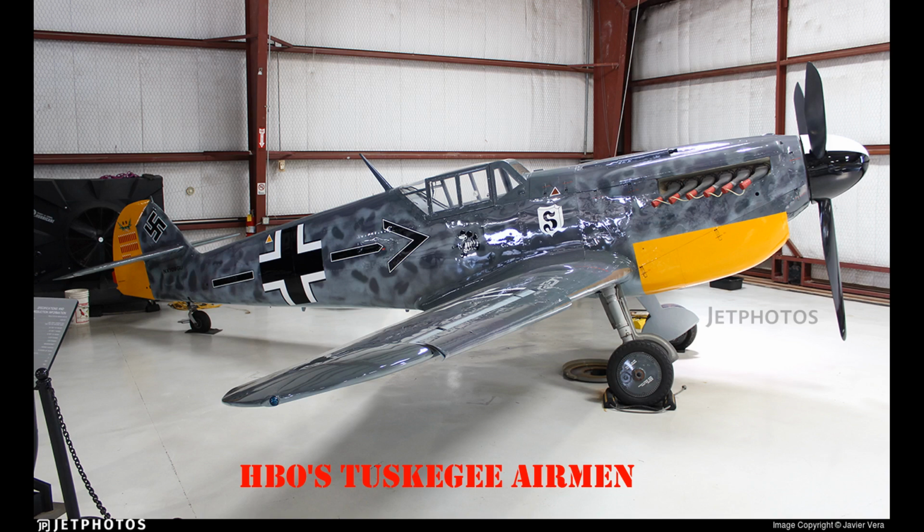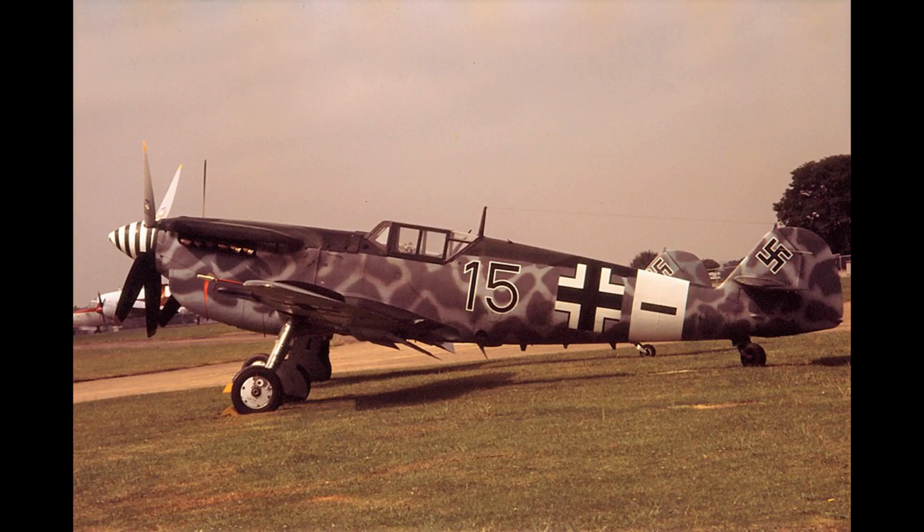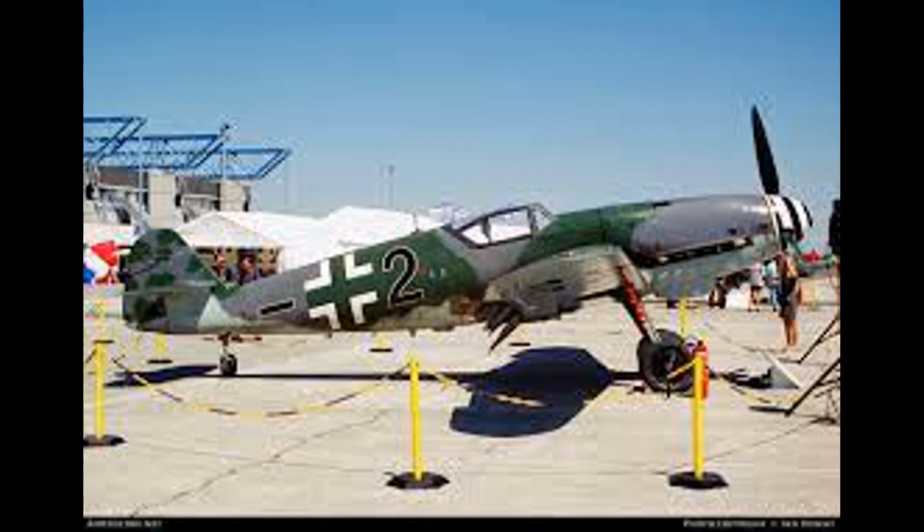The last Buchon that was used was Delta Foxtrot Echo Hotel Delta, and it was based in Germany at the time and was brought over to England to film the Memphis Belle. After that, it went through a bit of a restoration and was fitted with a DB601 engine and a later style ME109 canopy, and it still flies today, owned by the Messerschmitt Foundation in Germany, and obviously looks a lot more original to an ME109 versus a CASA Buchon.